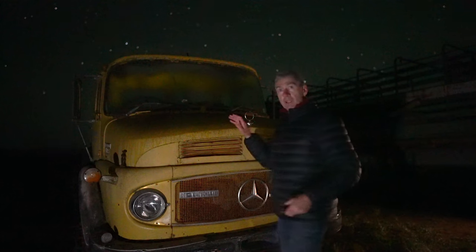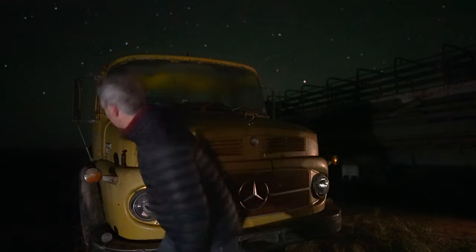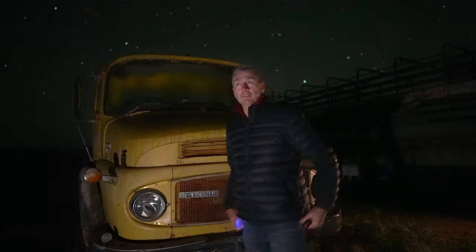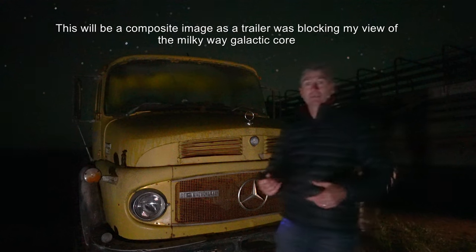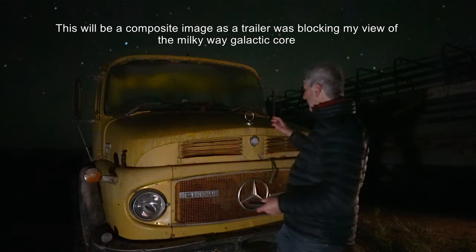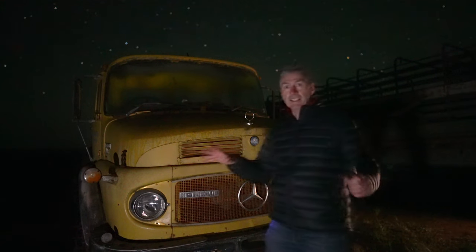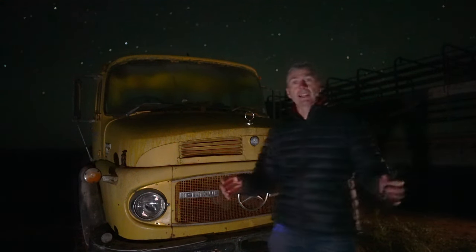Well, I found this old Mercedes-Benz 1418. Yeah, it's a semi-trailer. Must be an old one on the farm here. I can get it to line up, but the core was getting a bit higher over there, so I'll see how I go. But yeah, it's yellow. A yellow vehicle like this is very difficult to light paint because it's so bright. So I've got to dial down the settings a fair bit, but I'll do my fine art light painting and we'll just see how we go.